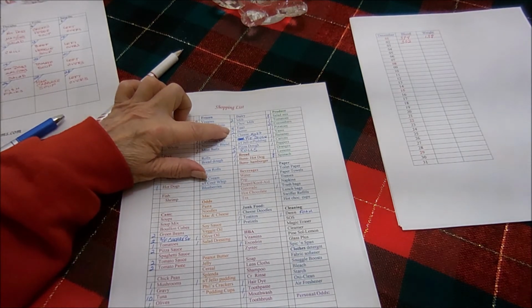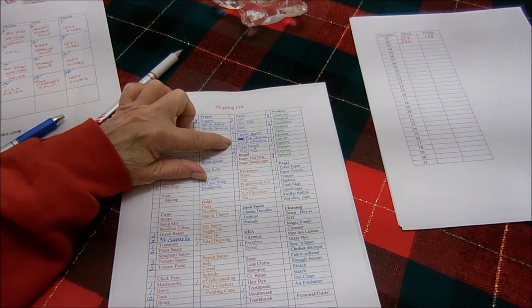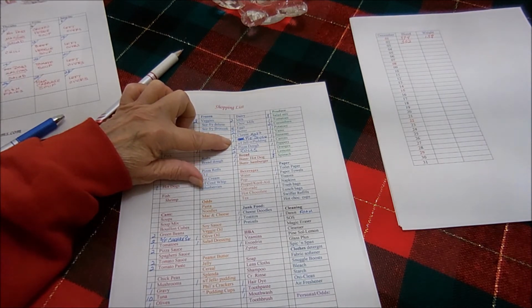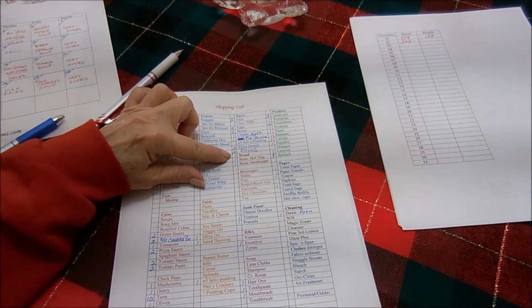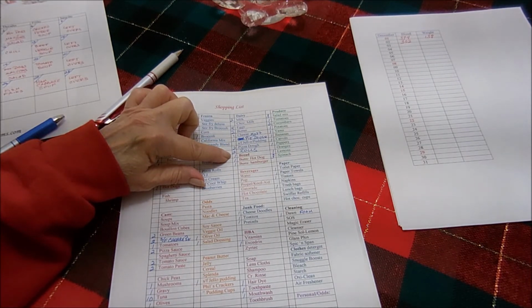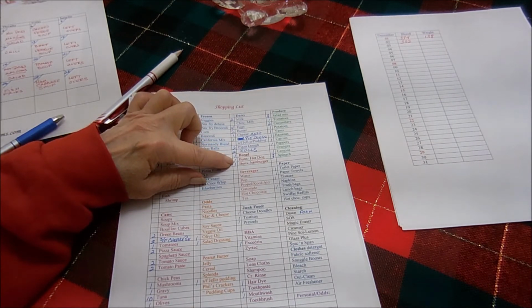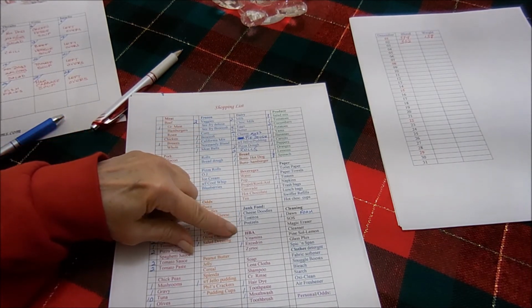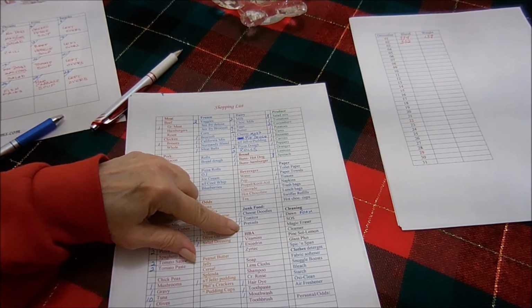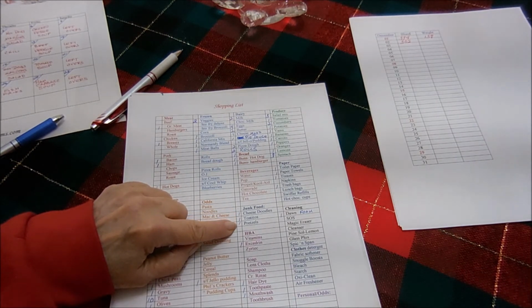Anyway, I need a couple things of butter and some mozzarella cheese, and I need a package of pie dough mix and pizza dough and a couple of things of rolls, one bread, one hot dog bun, and one hamburger bun, and my hubby's junk food. He likes his cheese doodles and his Tostitos and his pretzels.